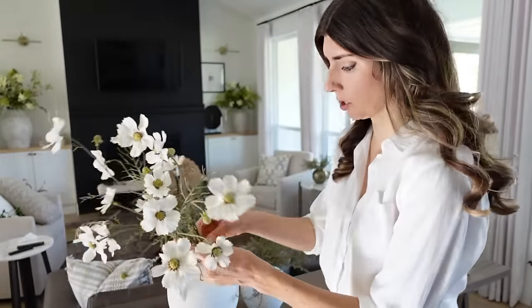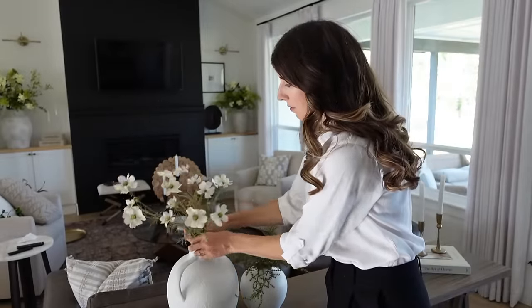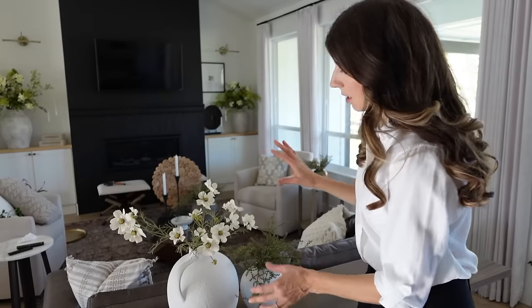I forgot I have cosmos. I love these for spring. These are so realistic too. I mean, they nailed this one. Oh, they did such a good job. Maybe I'll just add a couple of those in there. Ooh, that's pretty. Very delicate, nothing too much.